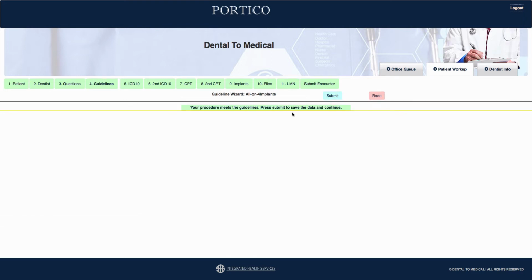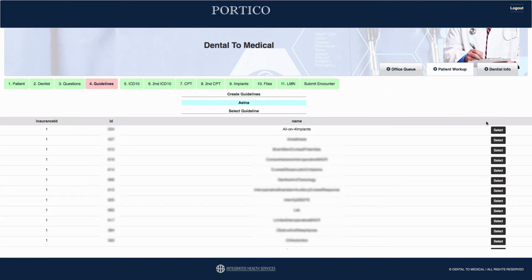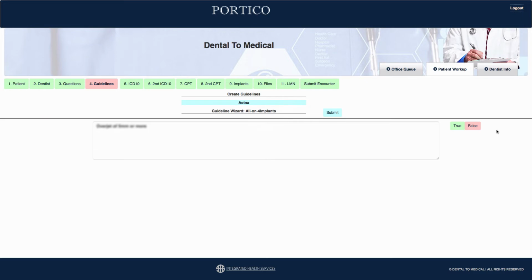If it is determined that the patient has the proper qualifications for medical billing, Portico will allow for you to choose from the desired procedures. And Portico's revolutionary intelligent medical guidelines will take you through the medical necessity guidelines for that patient's particular policy for those particular procedures, simplified to a handful of yes or no questions.